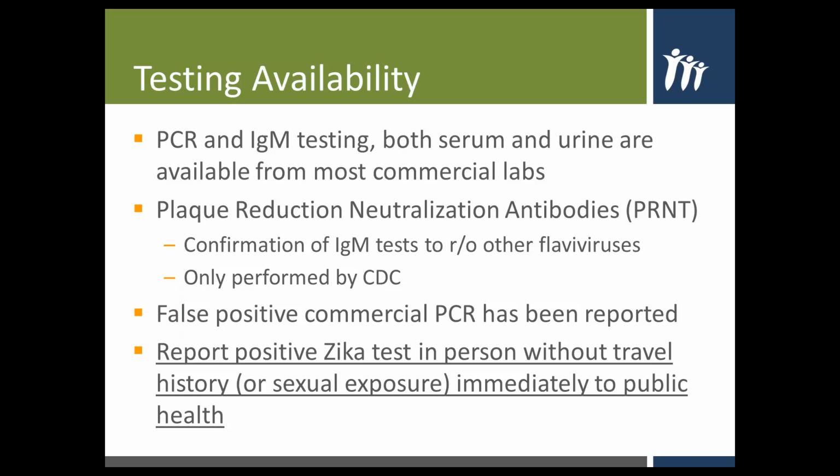And if you've got somebody with a positive PCR that they didn't travel, or there's something about it that you just don't buy it, call us and we can work with you to go ahead and confirm that with a test at the state laboratory. Especially in somebody without travel, we very much want to confirm that. So again, a Zika positive test in a person without travel or a history of a sexual exposure, please call us and we will confirm that with you.